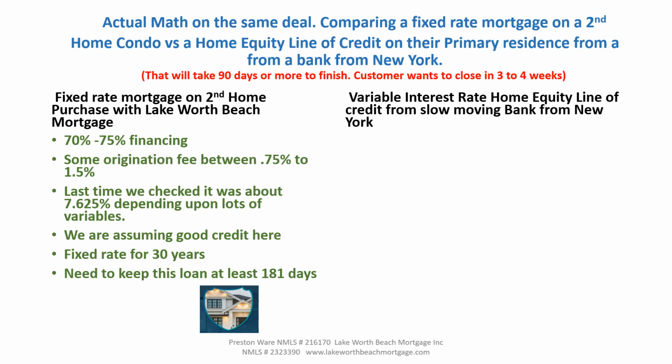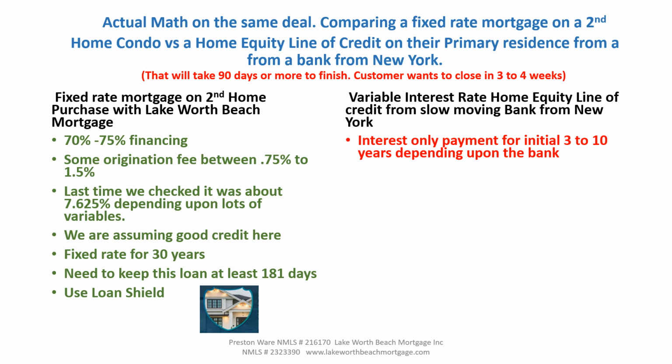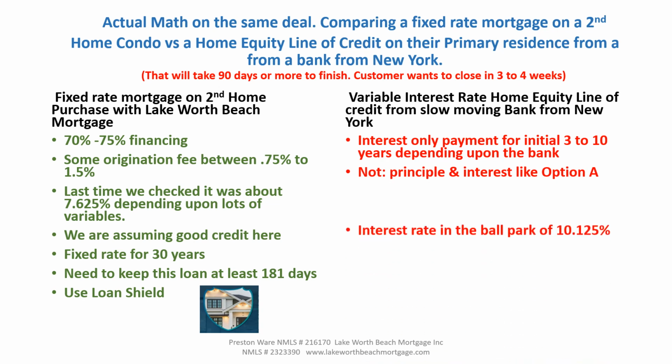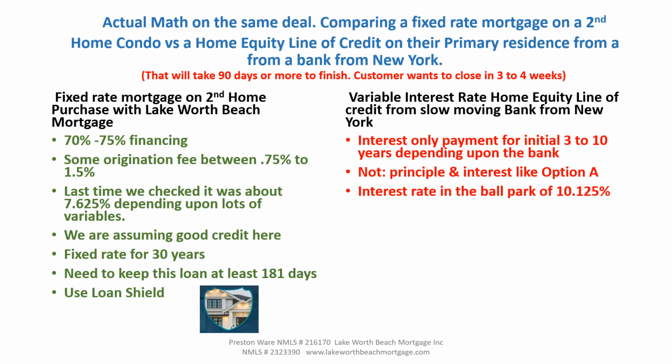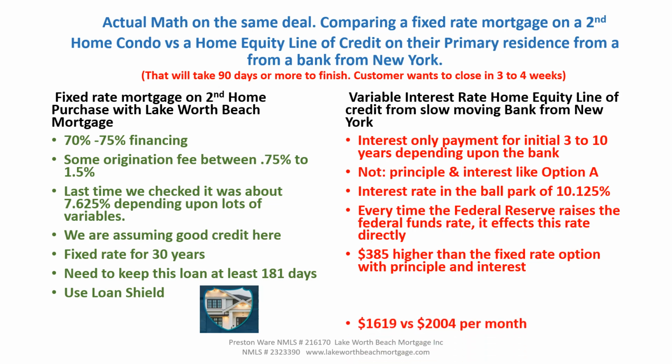Okay, so the same loan on the variable rate side. Interest rate only payment for the first 3 to 10 years, depending upon the bank. Not principal and interest compared to option A. Interest rate in the ballpark of 10 and an eighth. Every time the Federal Reserve raises the federal funds rate, it affects this rate directly. The payment is actually $385 higher than the fixed rate option with principal and interest. That's $1,619 versus $2,004 per month.